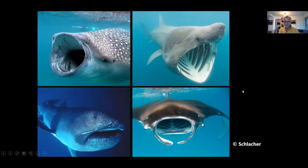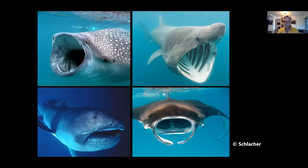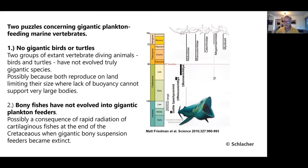Now, that gets us to the feeding, and here is an absolute enigma. You look at this whale shark here, and here is a 7-gill one, and here's a manta ray, and here's another deep sea shark. They're all cartilaginous, i.e., fish without bones. And it is truly buzzing when we come to really big, gigantic plankton feeders, marine vertebrates.